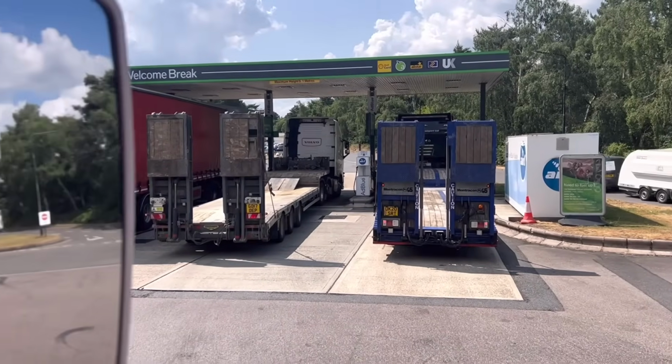While I'm here, I'm also going to get some fuel, but it does look like there is a bit of a queue. It's not too bad. I've only got to wait for one of them to get off, so hopefully it won't be long. As soon as I said it, they moved, so I'm now on the pumps.